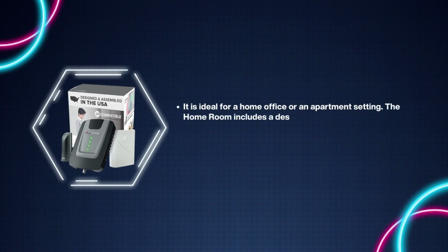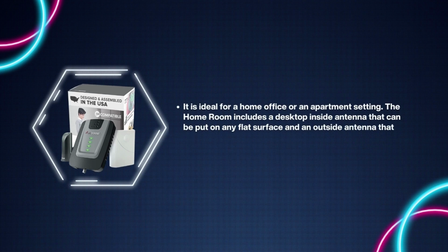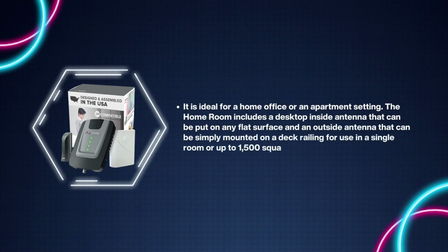The Home Room includes a desktop inside antenna that can be put on any flat surface and an outside antenna that can be simply mounted on a deck railing for use in a single room or up to 1,500 square feet.